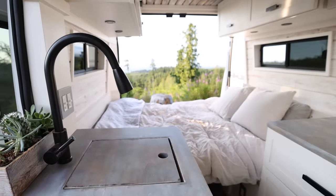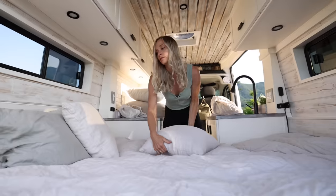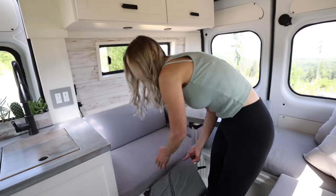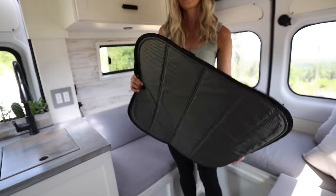I opted for a linen duvet and sheet set, which was kind of pricey, but totally worth it. It's super soft and also breathable, which is important with the wide range of temperatures you experience living in a van. Underneath each cushion is a window cover, and these have been a new addition to the van. I highly, highly recommend them.